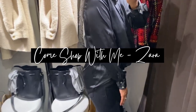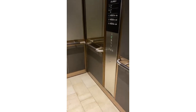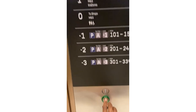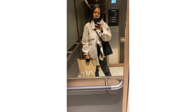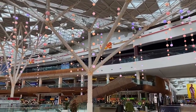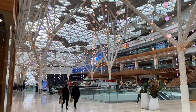Today I am filming a Zara come shop with me. I popped to the Westfield White City store. I think it's fair to say that the Christmas decorations are up and ready and everyone's getting into the Christmas spirit, which is really lovely after everything we've been going through over the past few years. Westfield have their traditional fairy lights up and it was looking really pretty and just got me in a really good mood. So yeah, I really enjoyed seeing that.